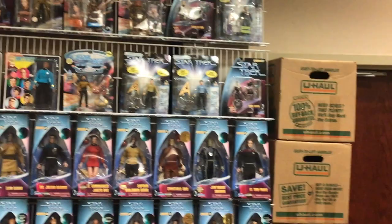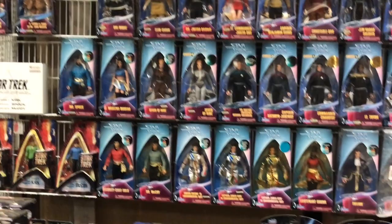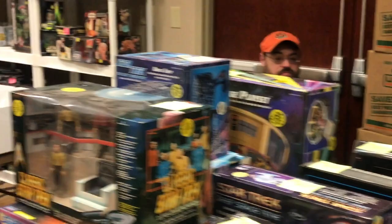A setup I haven't seen in a while, an all Star Trek setup, and I mean it was some good quality Star Trek stuff too. The last time I saw a Star Trek setup, it was kind of iffy, but this guy really rocked it out and had a full on great selection.